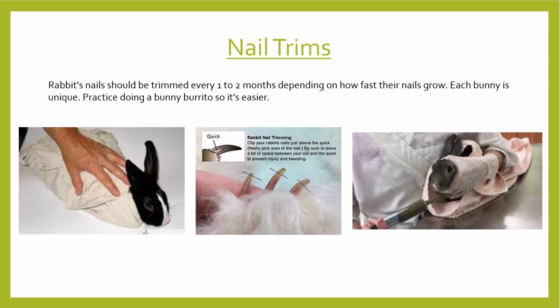Rabbit's nails should be trimmed every 1 to 2 months depending on how fast they grow. If they have dark colored nails, I try to trim a little bit more often since I can't see the quick as well. For light or clear colored nails, in this middle picture here you can see the quick. You want to trim above the quick, which is the pink in the nail, so that you don't cause any bleeding or hurt them. If you do accidentally get their quick, then cornstarch or styptic powder will stop the bleeding.